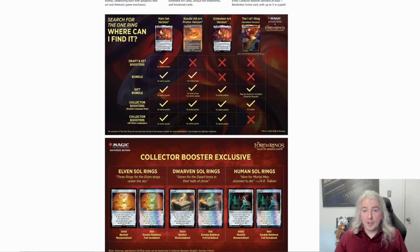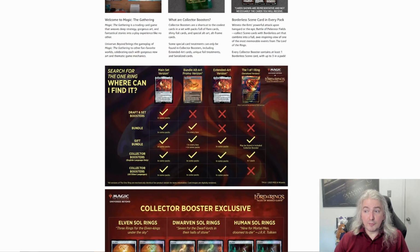So if you want that shot at getting this special serialized version, you have to buy the much more expensive ones. And it doesn't play any differently. There's nothing extra special about this that makes it a different game experience. The only thing that's different or unique about it is just that it's this serialized version. So why would you care?